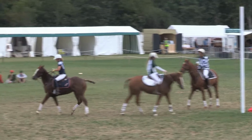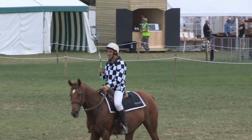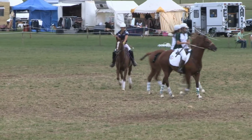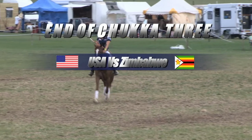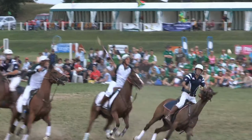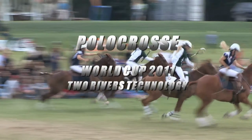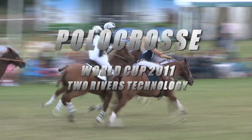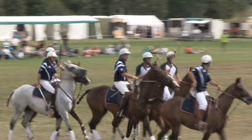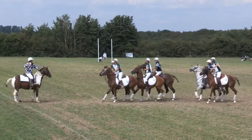That's time at the end of the third. So at the end of the third, Zimbabwe hold a 10-5 lead. And we'll see if the men make any changes when they come out. So the two teams will come together for the first time in the fourth. 6 minutes on the clock. The score 10-5 in favour of Zimbabwe.